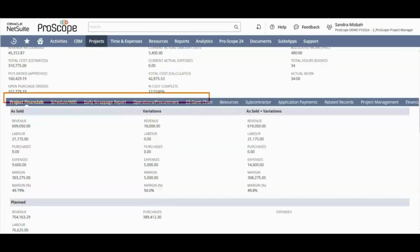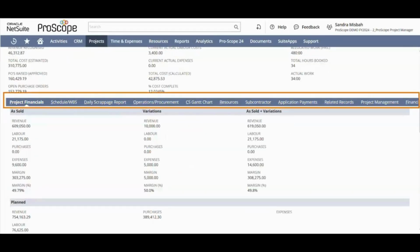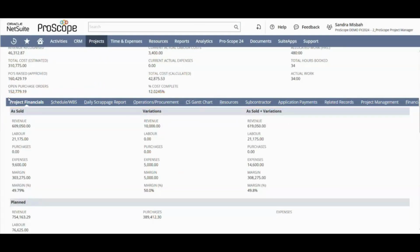You'll also have this main navigation bar on each one of your project records, which will act as a centralized area where you can manage every aspect of your project management process for this specific project record. You'll have seen on previous webinars that we've used this navigation bar to navigate through different areas of this project management process, but for today we're going to be really focused on the project financial side of things as well as the activity tasks for this specific project record.